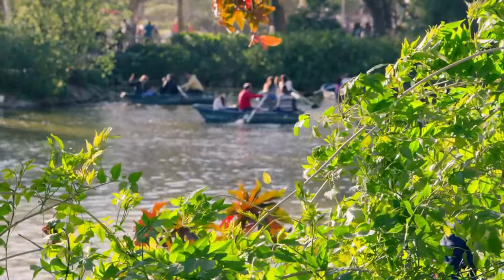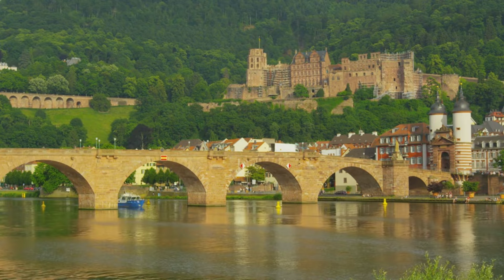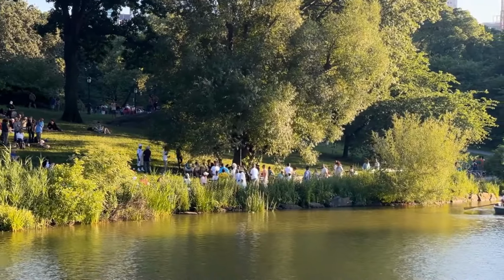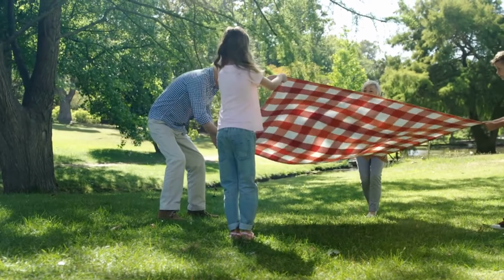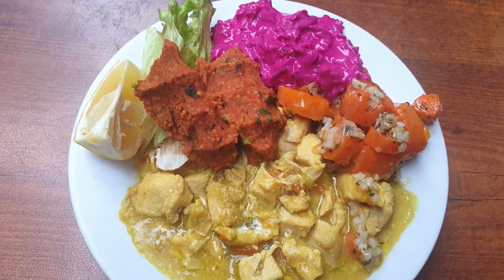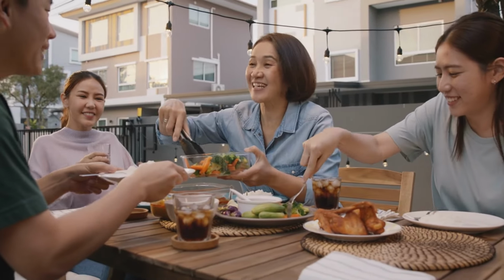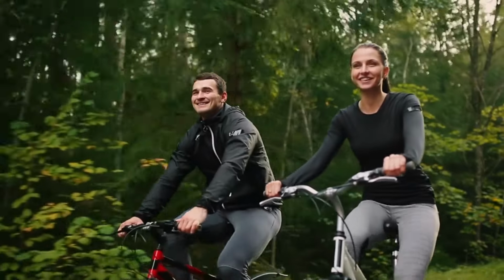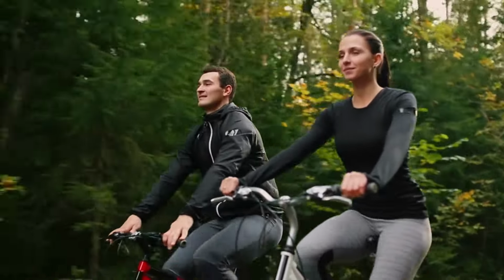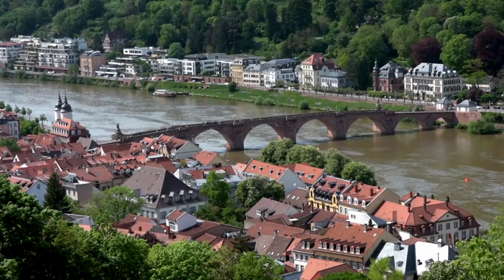Whether paddling a kayak or taking a leisurely cruise on a traditional riverboat, the Neckar offers a refreshing way to experience Heidelberg. Picnicking along the riverbanks is another beloved activity, with ample green spaces providing ideal spots to spread out a blanket, savor local delicacies, and soak in the peaceful ambience. For those who prefer to stay on solid ground, walking or cycling paths along the river offer scenic routes that wind through parks and historic neighborhoods, providing glimpses of everyday life in Heidelberg.